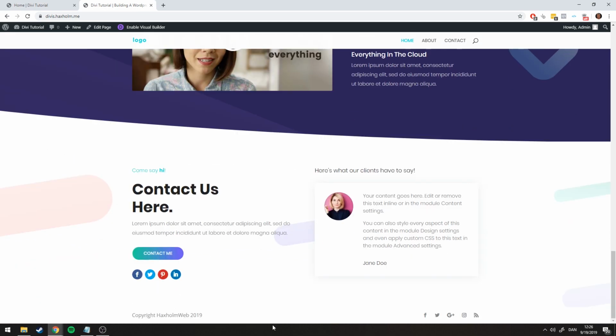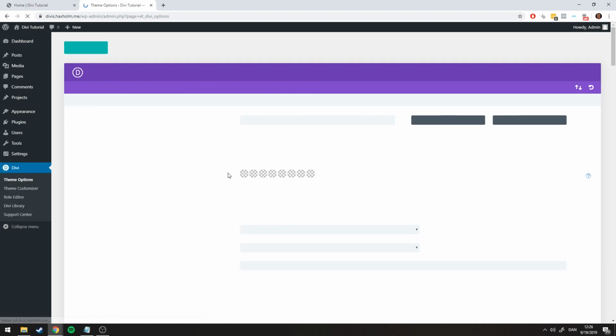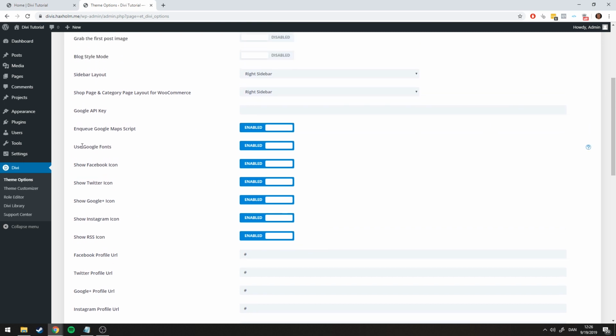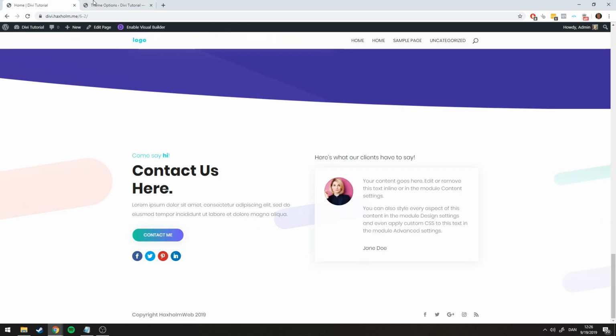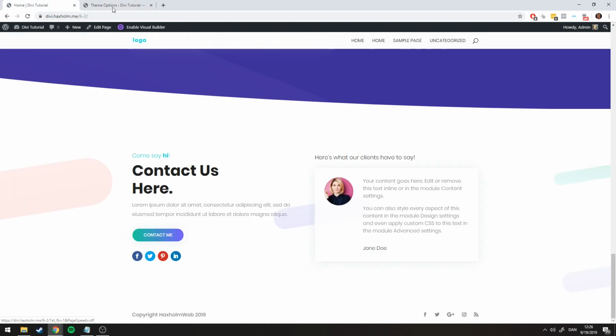One thing I just wanted to share is the buttons down here. You'll notice that at the moment they don't link to anywhere. So if you do want to add your social links, which makes sense if you have them, go to the dashboard and come back to the Divi theme options here. On the very same page, you'll see that we have the option to show a Facebook icon, Twitter, Google+, Instagram, and this is actually enabled by default, and these are the icons showing up down here.